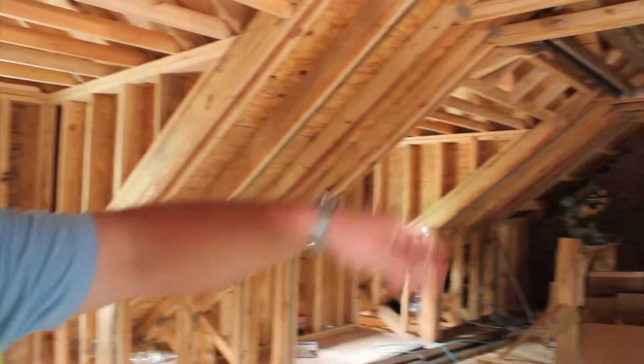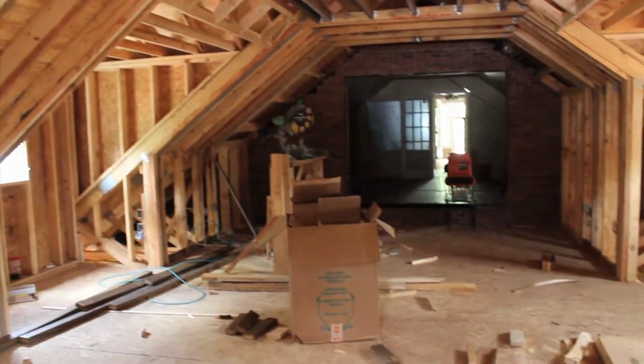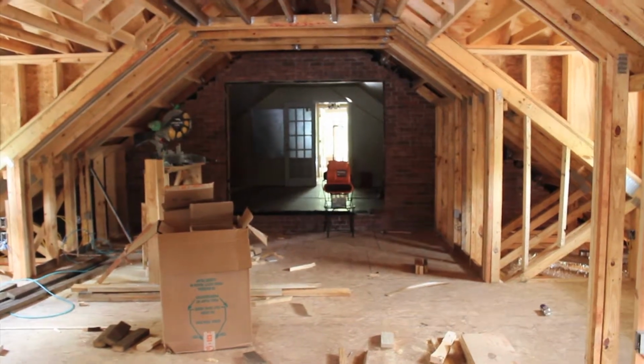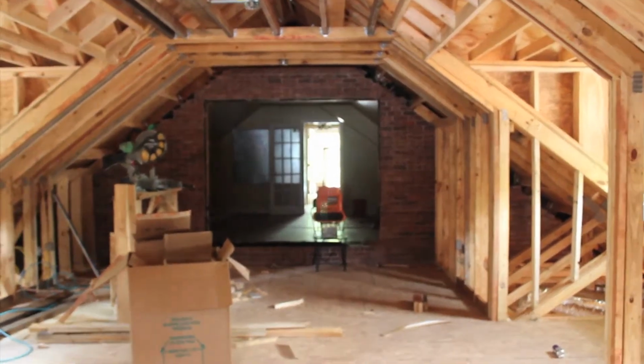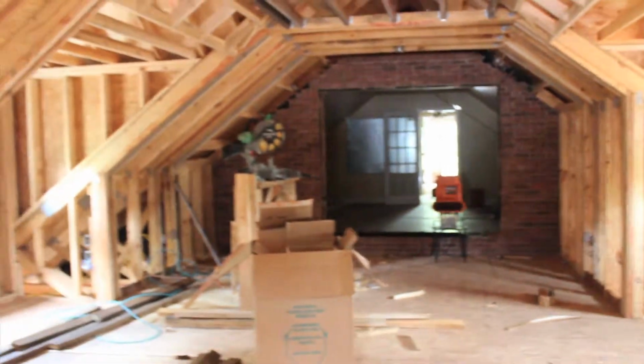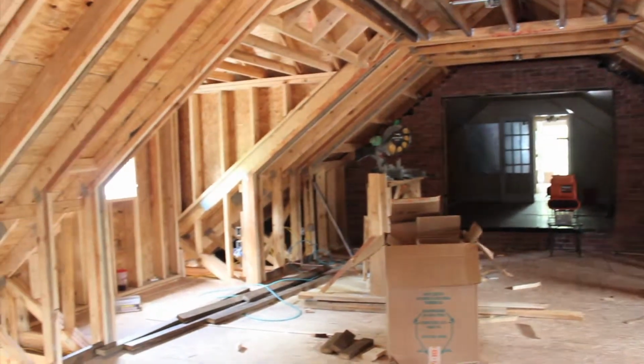This is a great space in here with a nice step down and some architectural brick that we've opted to leave behind instead of framing it out with traditional sheetrock, and give this room a little bit of character. Great space. It's probably my favorite part of the whole building here.